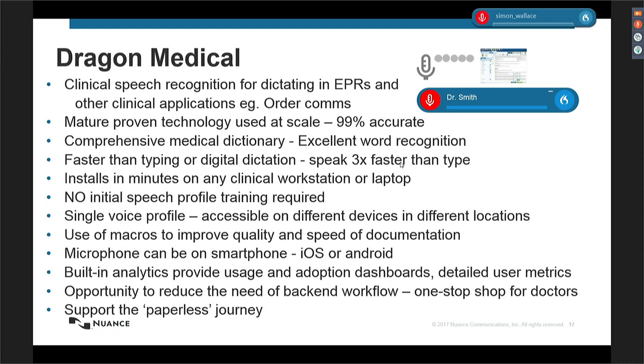Today, it's really quite accurate. It's about 99% accurate. And one of the big reasons for that is that it has a comprehensive medical dictionary sitting behind it to recognize all the complex clinical terms and all the medicines that a clinician may want to be referring to. Speech is somewhere between 3 to 5 times faster than actually typing a note. And the algorithms for the software these days don't require any training by the user. You may have seen examples of speech recognition in the past where you've got to say a few paragraphs. That's all gone away these days because the algorithms are much smarter and much more sophisticated.